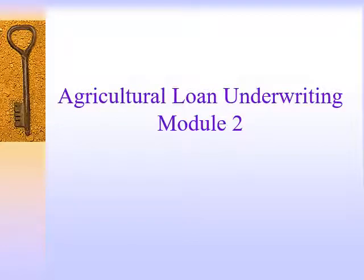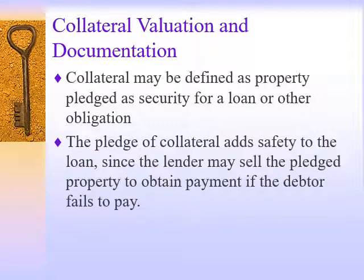This is the second module of the discussion regarding agricultural loan underwriting. One of the things that we have talked about is that one of the components of the 5 C's of credit is collateral. Collateral valuation and documentation is very important. Collateral is defined as property that plays as security for a loan, and that pledge of collateral adds safety to the loan. The lender may sell the pledged collateral to obtain payment if the debtor fails to pay.